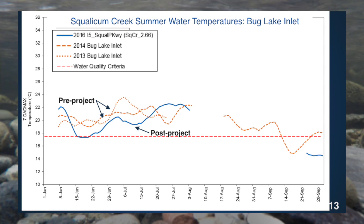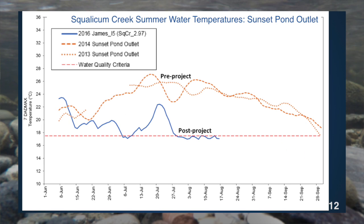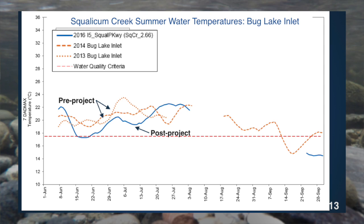So what happens between the outlet of Sunset Pond, which was here, where we saw a good temperature response, and this is the Inlet of Bug Lake. And so what we're seeing is that in the riparian area in between the two lakes, there is some reduction from pre-project. Again, pre-project is orange and dashed, and post-project is blue and solid. But it's not definitive whether or not we're seeing a continued temperature reduction as we move downstream. And that is partially to be expected because we have riparian cover that still needs to grow up and shade. But it's still encouraging that it's a little bit lower.